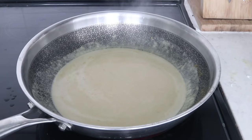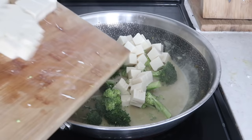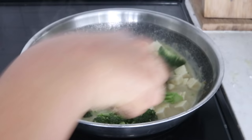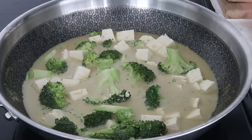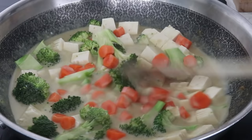I'm just gonna keep whisking, and then we're just gonna add in our broccoli. As you can tell, I really like broccoli, but you can also add in cauliflower or whatever vegetables you wanna add. So I'm adding in some broccoli, and I'm also gonna add in 1 block of soft tofu. That's going to be our protein for this dish. At this stage, I decided I wanted to add some more color. So we're gonna add in 2 carrots that I've just roughly chopped up, and then I'm just gonna mix that in. And we're gonna bring this to a nice boil.